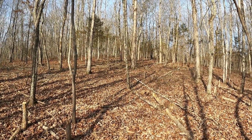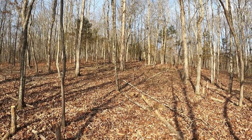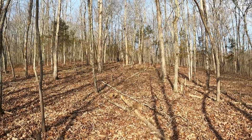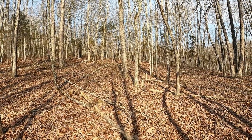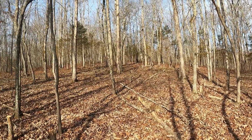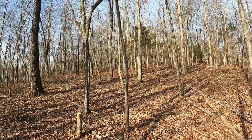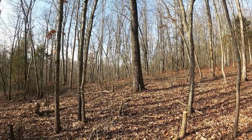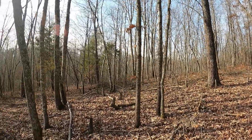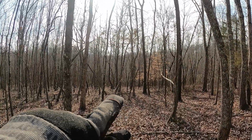Well, it's about 10:30 on Tuesday morning, and I am making pretty good progress on clearing, going back up the mountain there. I've cleared a lot in the short time I've been here, and it's beginning to take the shape that I want. Still gonna do a little bit more.